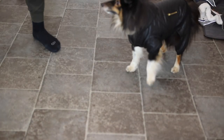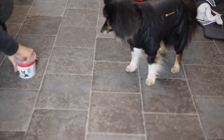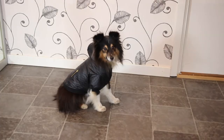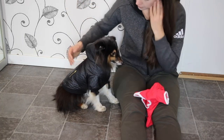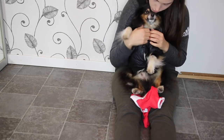Okay, so now you are jumping around. Oh, he did not like those pants. So it's very hard for him to walk in these pants. I'm gonna take it off because I feel so sorry for him. Here, you're a good boy. Okay, he did not like this. He did not like the pants, but the jacket was okay. Okay. So let's take this off. Baby. Baby. You are such a good little boy.